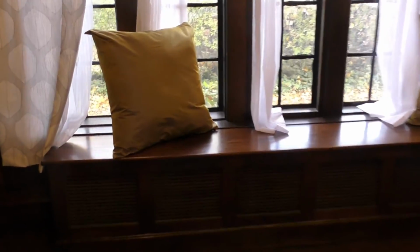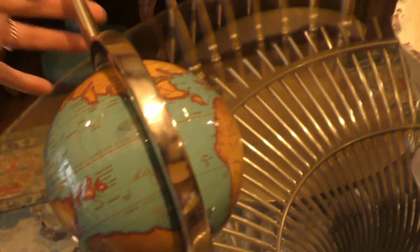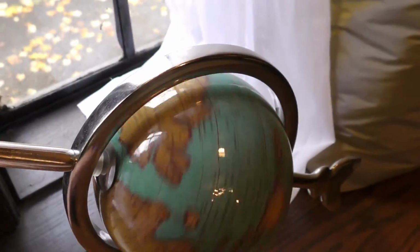Ooh, I do like that. Oh my gosh, I love that. I love that. Give me a book and I'm ready to sit up here. Regularly $14. Got it for $6.99. Again, it has metallic in it. This piece as well I found when I was at Gabe's. I do love the colors that are in this piece.